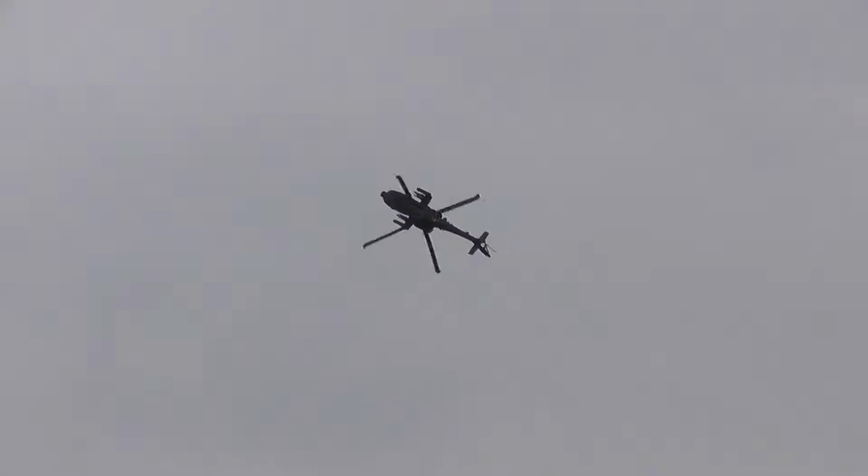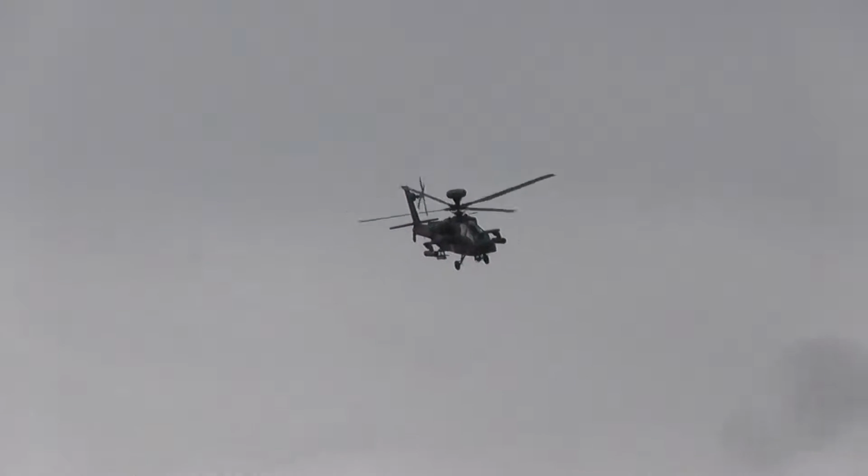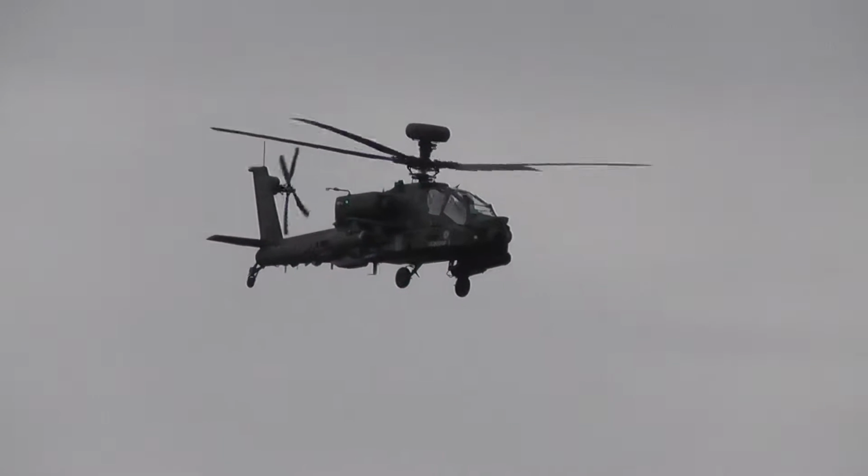If you'd like to see the Apache close up, learn more about the aircraft and meet some of our team, come and see the Apache static display and the Army Air Corps recruiting stand over to the far right of the airfield.